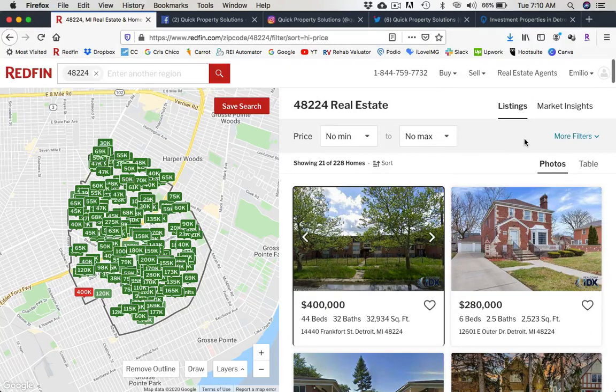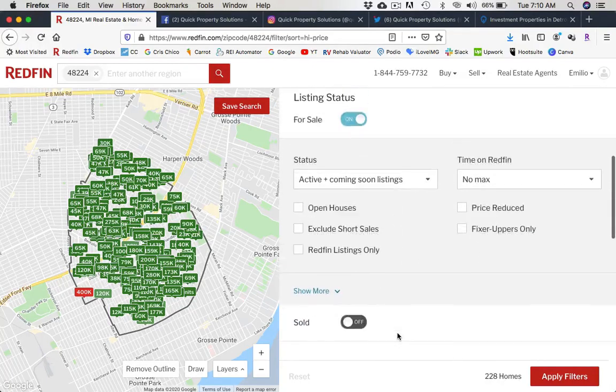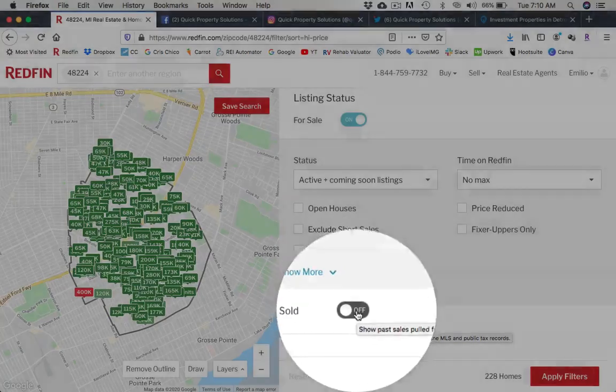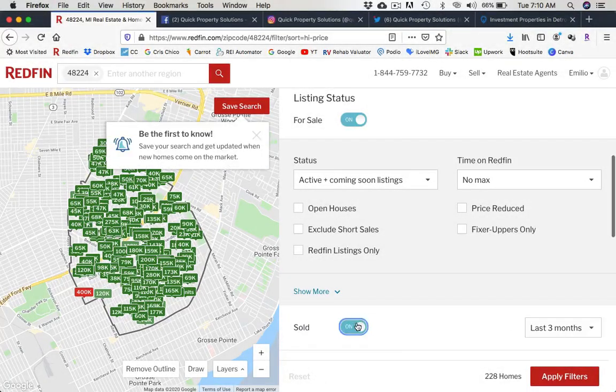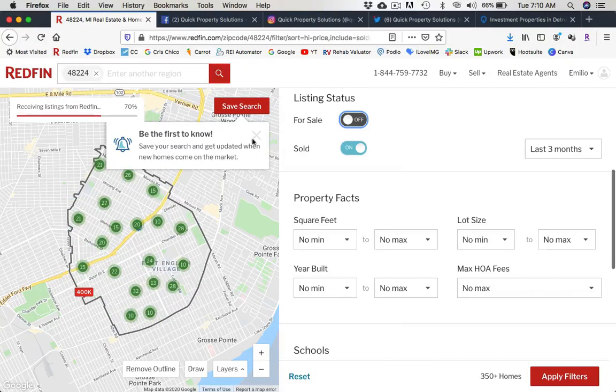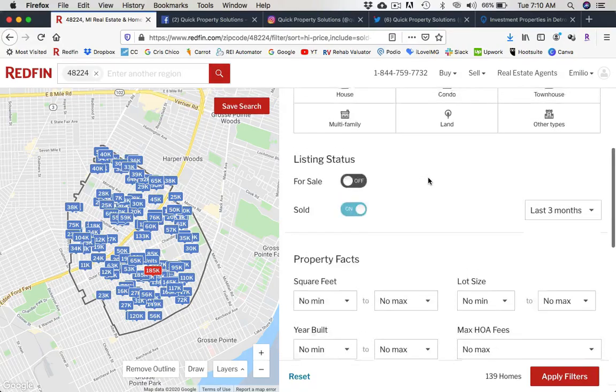And then what's really important to me, I always go here's the filters. So as you can see, here's the green section here, and that's what is currently listed. One of the important fields that you need to know is what is the house selling for? What are those houses selling for in the area? So you got to click on solds. And I literally just turn off, sometimes I try to check to see what's for sale, just to see what's going on in the market. But what's really important is the sold comparables.